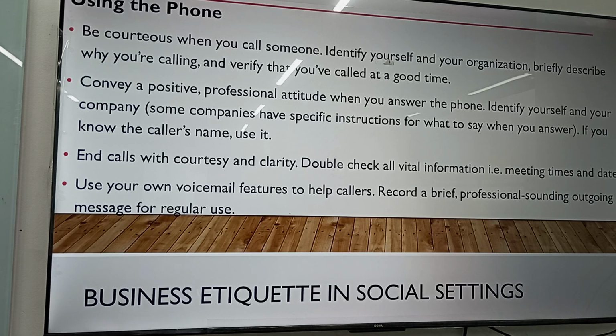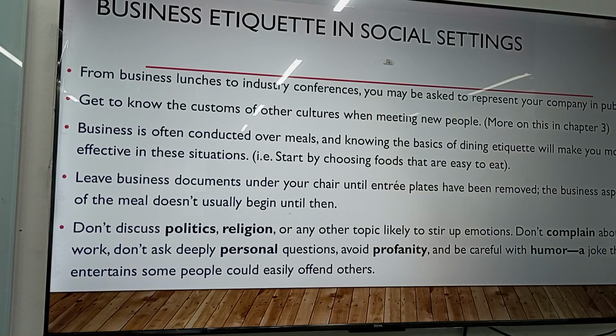Convey a positive professional attitude when you answer the phone. Identify yourself and your company. Some companies have a specific instruction for what to say when you answer. If you know the caller's name, use it. Third one, end calls with courtesy and clarity. Double check all vital information like meeting times and dates. Use your voicemail feature to help callers record a brief professional sounding outgoing message for regular use.